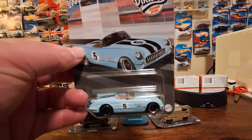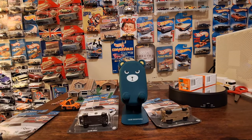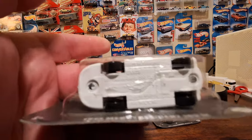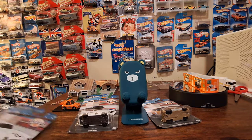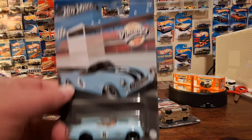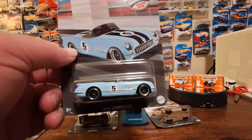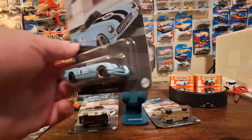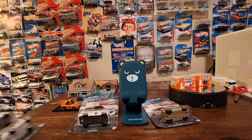Nice blue color, tan interior, metal base, by the way, on the Mercedes. So this is really cool. So somewhere in between a mainline and a premium, there's your number 5 numeral, racing stripes, your front end, and what a beautiful car that is.